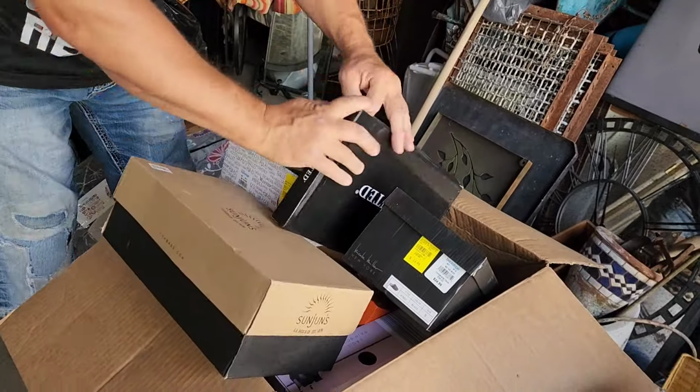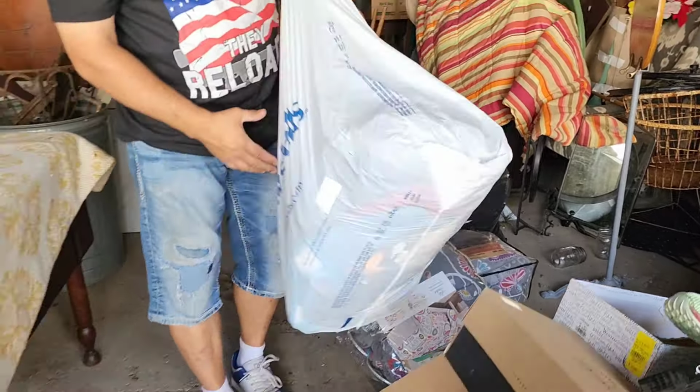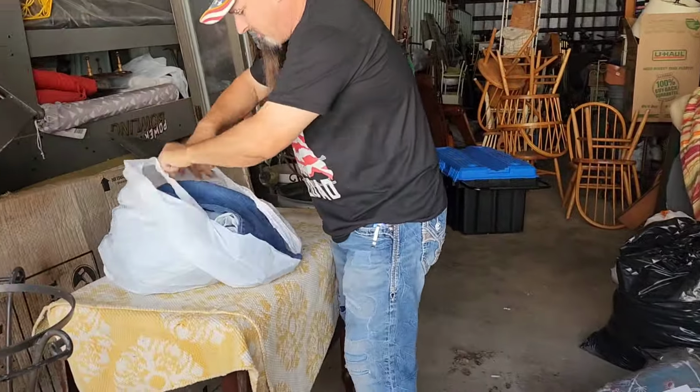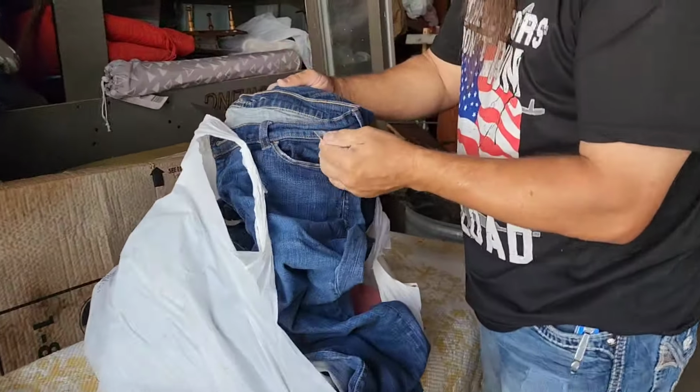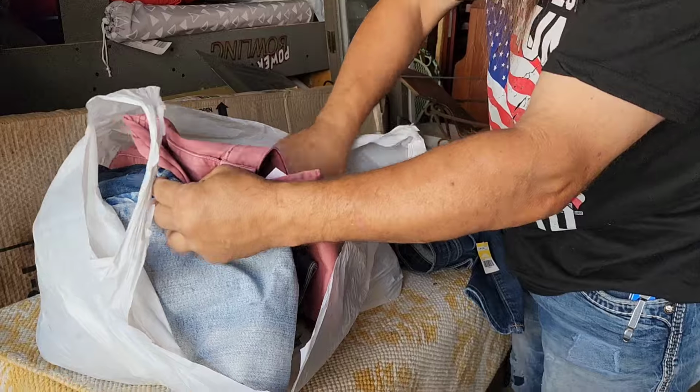All right, so we've seen that box. We'll take a break here in a minute and clean this mess up that we got going on. This looks like jeans, but are they new or are they with tag? They are Goodwill, so they are Goodwill new. So we've got a bunch of jeans, but it's all jeans in there.